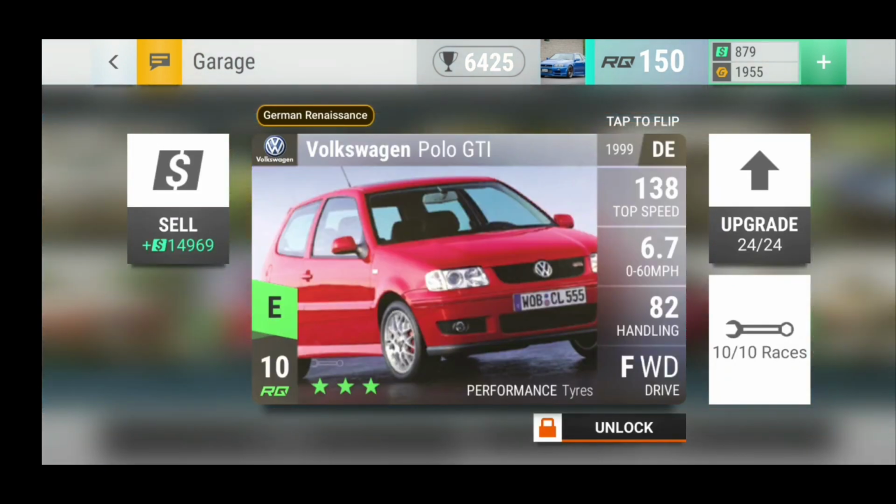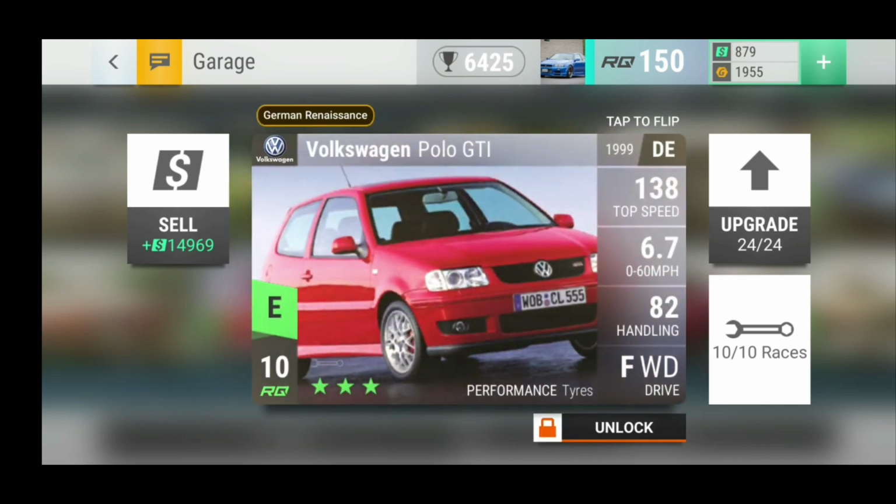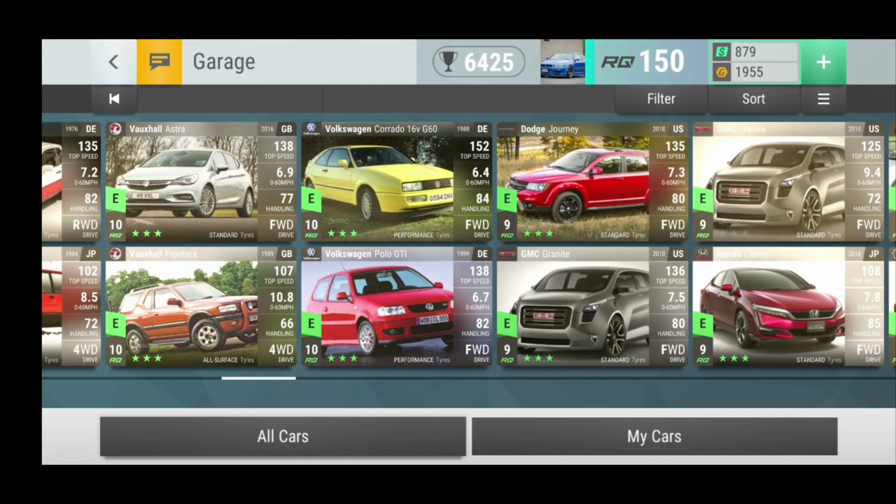Then we have the Polo 6.782. I haven't actually had a chance to test this out yet, I don't think. Yeah, 0 races. So I don't really know how it compares. I just saw its stat lines and I thought this is good enough to max out, but I haven't actually had a chance to use it.